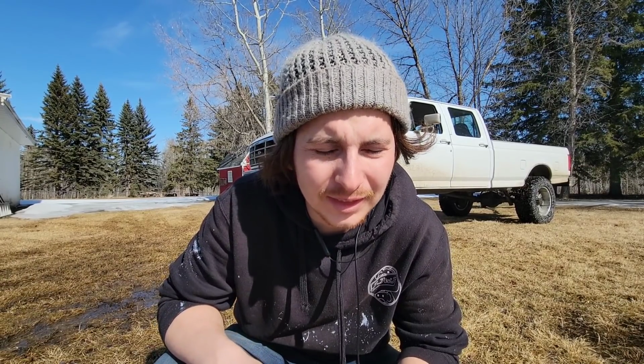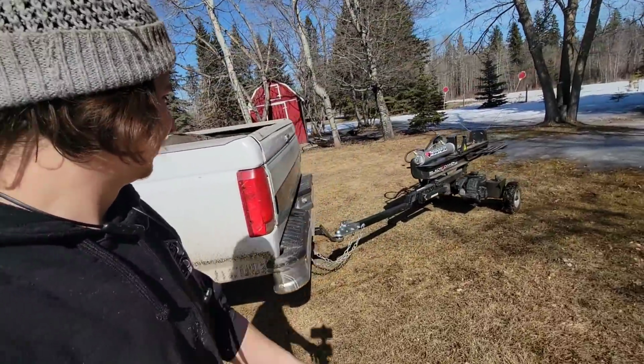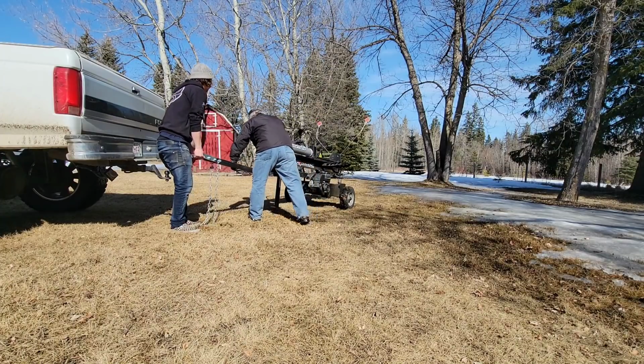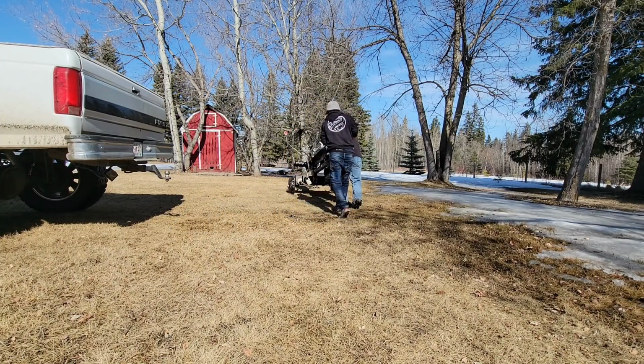I'm not the best trailer backer upper at the best of times, really, with any trailer, but dang, these small ones. This thing is so short, it's hard to freaking control it, especially since you can't really see it either. Good thing it's light and we can just move it by hand.